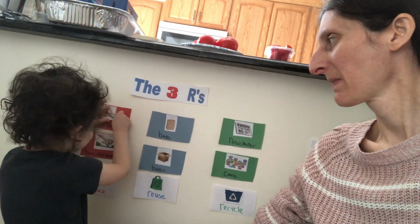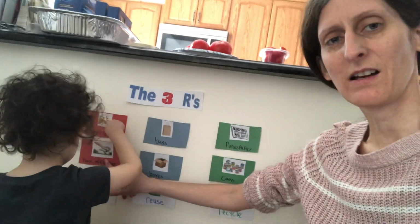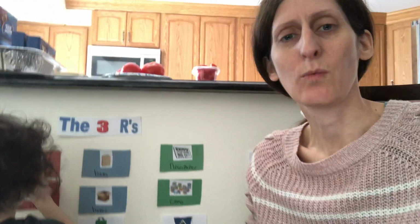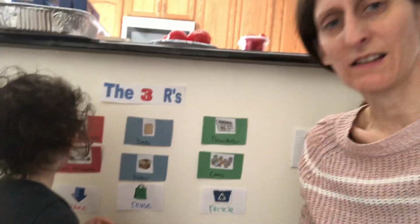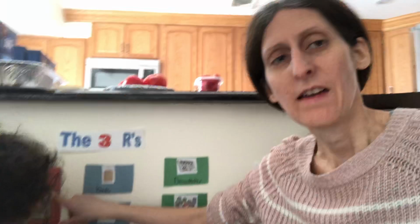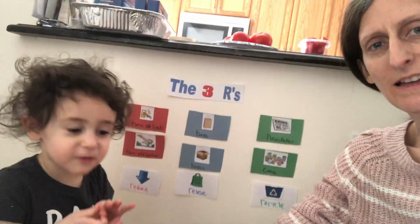Reduce means, Ariel, could we tell the friends? You turn off the light when you're not using it. And what's the other one? Turn off the water when you brush your teeth. That's right. Reduce means you use less of something. So use less water when you're brushing your teeth, and when you're leaving a room, you turn off the light.